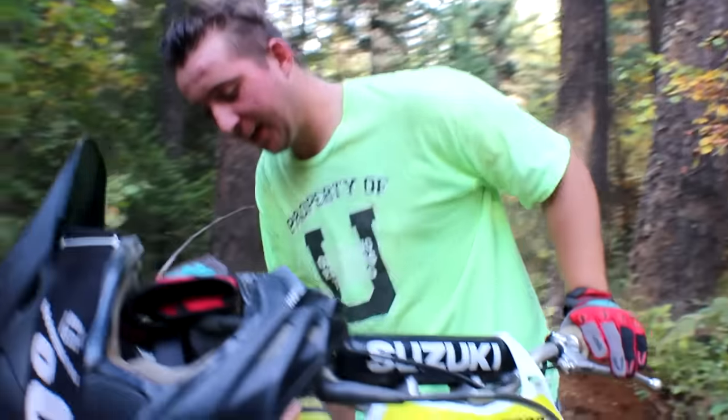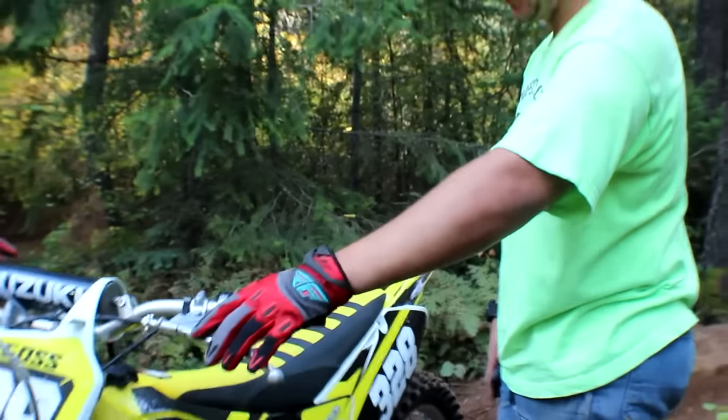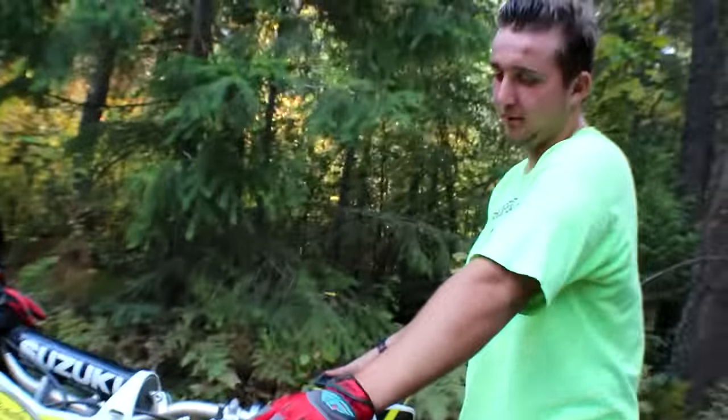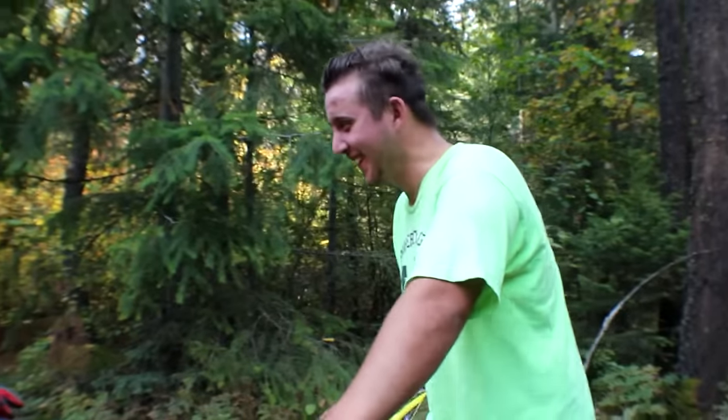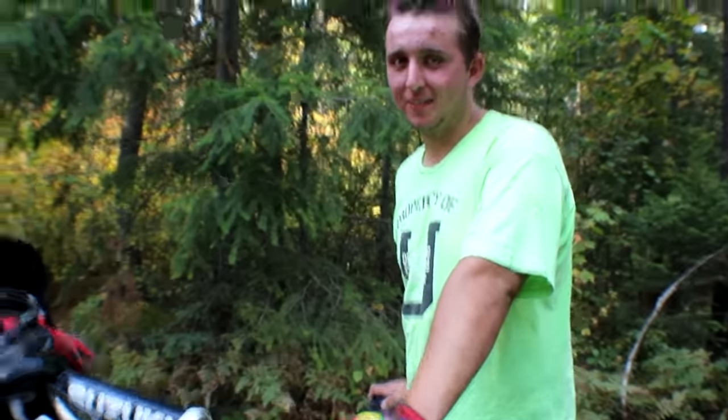This thing is pretty much as fresh as it gets. Yeah, these stickers are for looks. It's all bone stock. About approximately 10 minutes on it. But a garage keeps it all the time. Most of the time. What about during winter? Well, it's got a tarp.